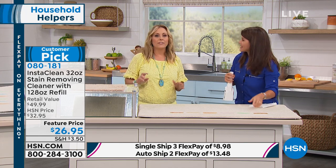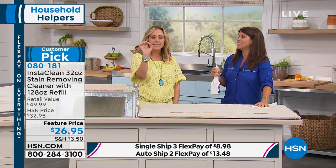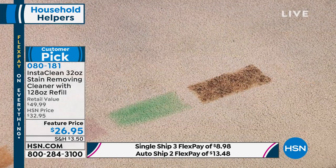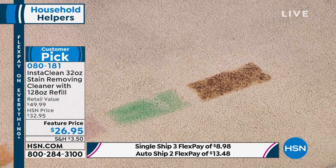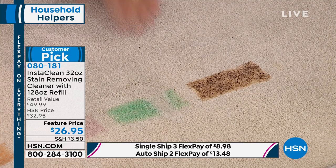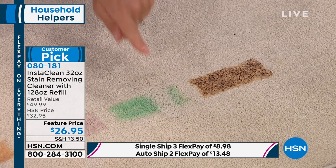How many shirts do you have that you wash and dry and it still has that one dot of oil? It's always right there, when you had the Italian dinner. Italian food or something. I mean, we all have like five of those shirts in our closet. And we do have them. And this is why people rave about InstaClean, because you're gonna spray and you walk away.